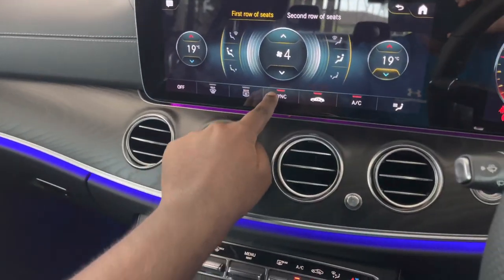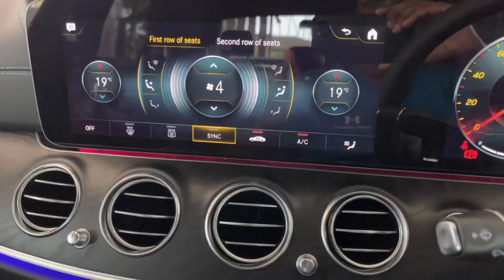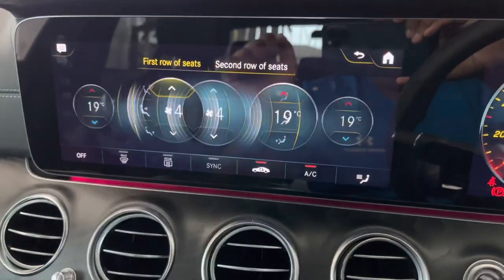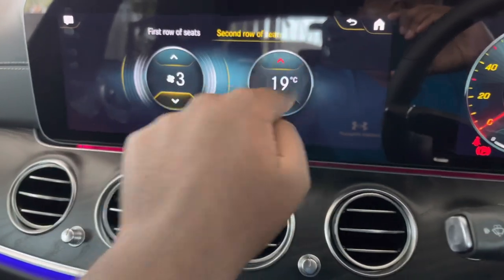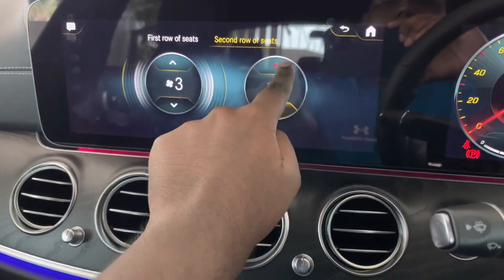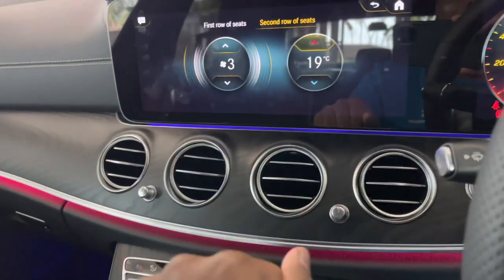And if you turn it off, each side will have their own individual temperature controls. Recirculation as well right there. And then you can adjust the climate control for the second row of seats as well. You can adjust their fan speed and their temperature. This is much better. So you don't need to reach all the way at the back to adjust. You can just adjust it via the front screen.